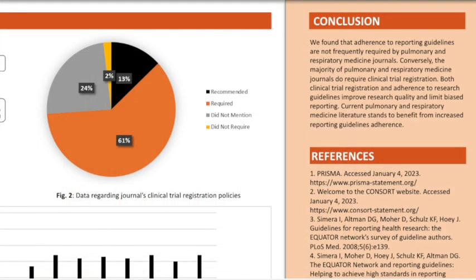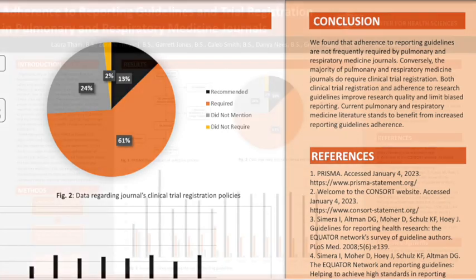In conclusion, our findings showed that adherence to reporting guidelines is not frequently required by journals, specifically in respiratory and pulmonary medicine. On the other hand, the majority of journals in pulmonary and respiratory medicine were requiring clinical trial registration. Adhering to research guidelines as well as registering in clinical trials improves the overall research quality as well as limits the biased reporting of journals coming from a particular database. Overall, our findings indicate that current pulmonary and respiratory medicine literature can benefit from increased reporting guideline adherence.